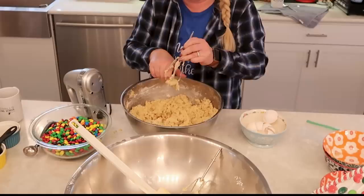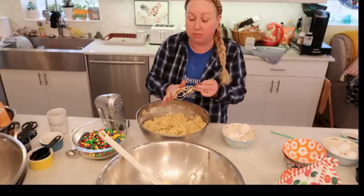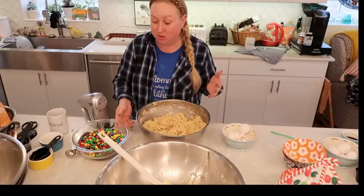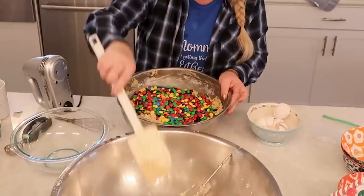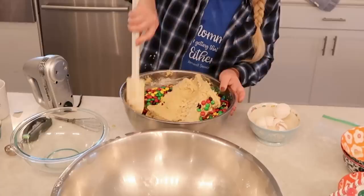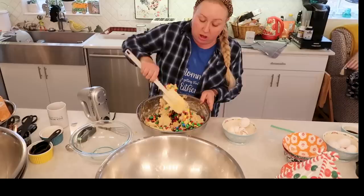Okay, now we're gonna fold in our M&Ms. I did eyeball it. I did throw some extra M&Ms in our bowl here because we don't have the chocolate chips. Hold on, M&Ms, hold on. Just pull it once. I really want to put my hands in this and mix it.